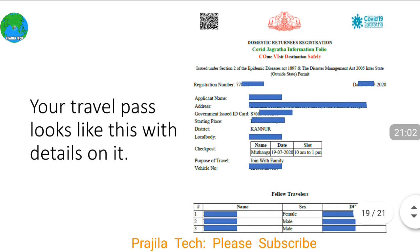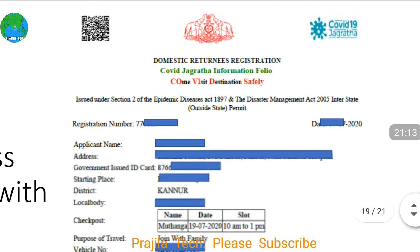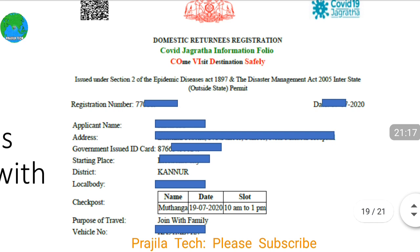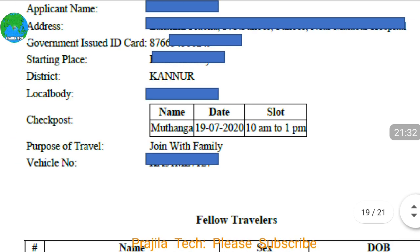Now when you download your pass, it looks almost like this, and this is an example of a domestic returnee pass. Your pass looks like this, and if I enlarge this, you can see what it contains. It says your registration number, which is very important, and they will ask for the registration number at every place. Apart from that, you can see your travel date, address, government ID proof, and which district you are coming to in Kerala. And this is also very important: the check post.